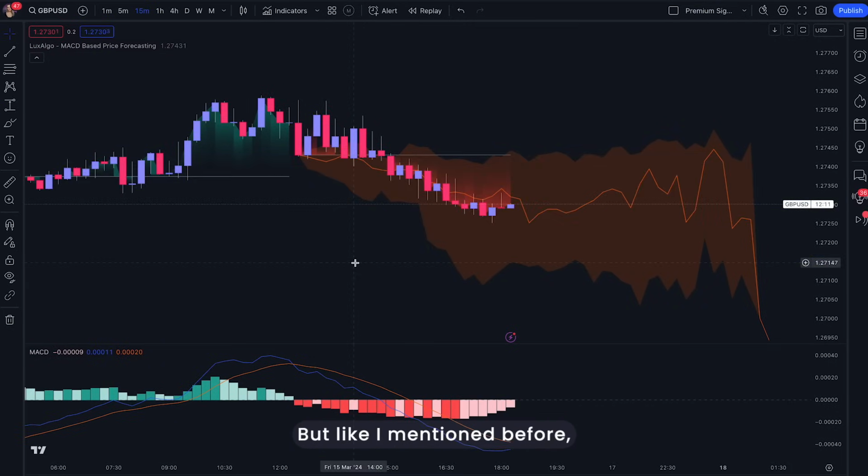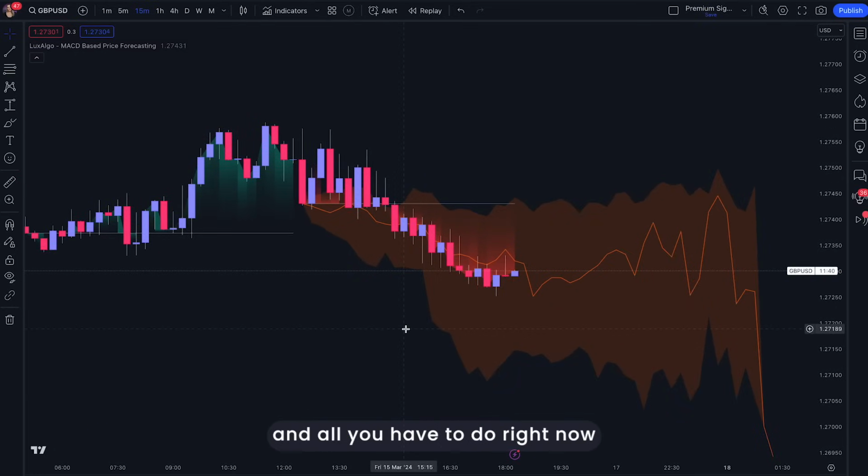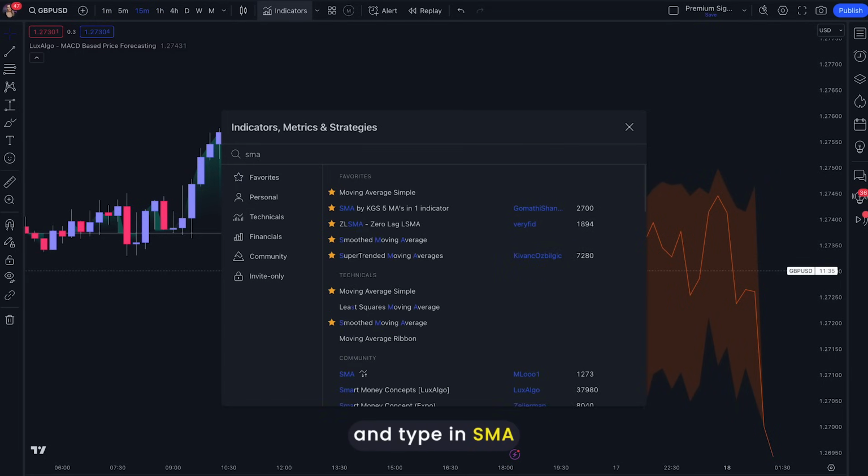But like I mentioned before, there is a bit more to this trading strategy, and this indicator looks amazing already, but as I always say, any indicator shouldn't be used alone, and just because something happened in the past doesn't guarantee it will repeat in the future. So we need to sprinkle a little extra into our trading strategy to really amp up the success of this indicator. So let me remove this MACD, and all you have to do right now is go back in the indicators tab and type in SMA, and we will be using the moving average, simple. So make sure you click on this one, okay?